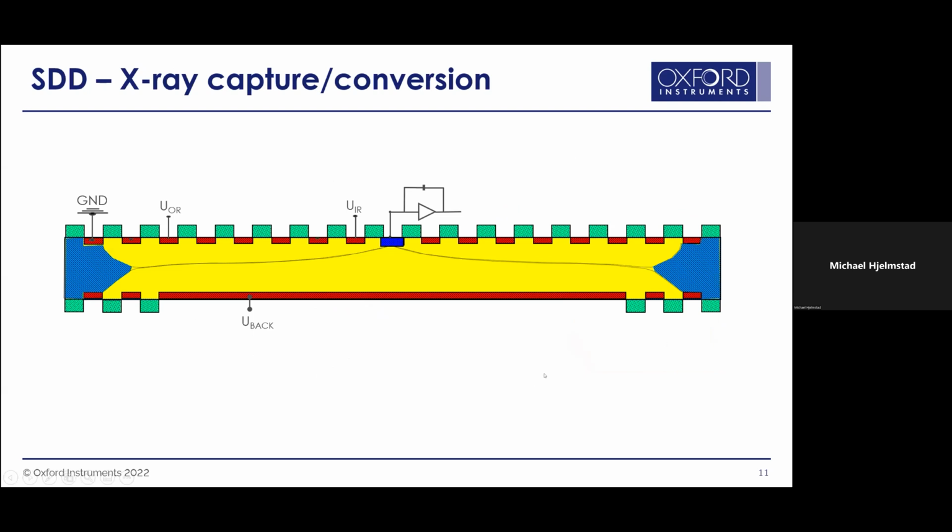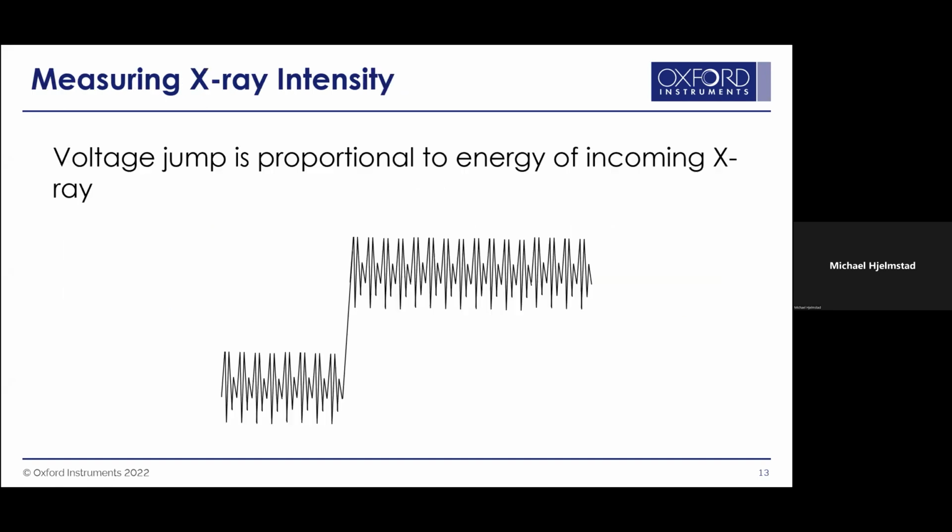So again, I kind of explained a little bit on the capture, but this is the idea. The X-rays come in, they generate the electron hole pairs in the detector, and the drift field is what causes the electrons to migrate towards the center anode. The holes are really just the absence of the electrons, so they migrate towards the front plate, towards the cathode side of the detector.